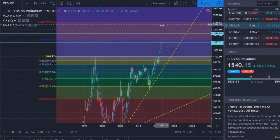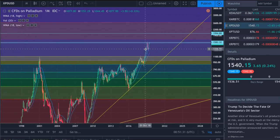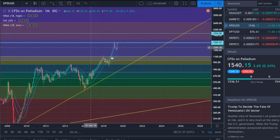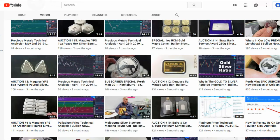The next level would be the 2.618 Fibonacci of 2650 roughly, but that's not coming any time soon, I don't think. Just watch that $2,000 level for moving higher, and I've given you my levels moving down, and that is gold, silver, platinum, and palladium for this week.